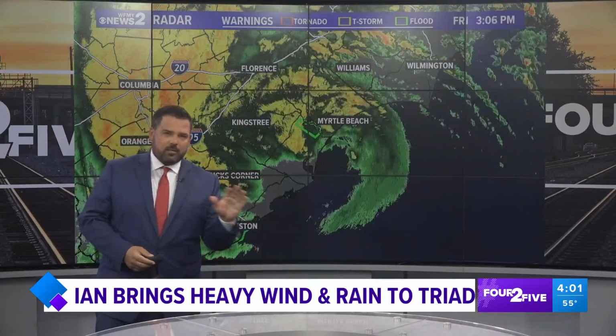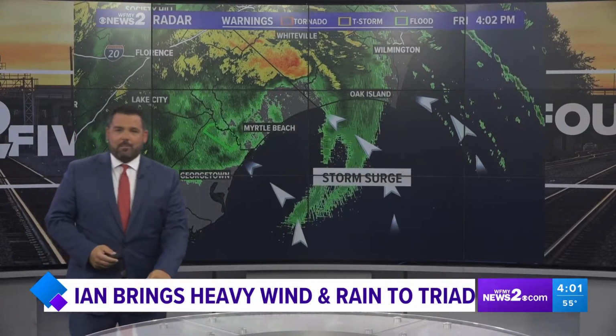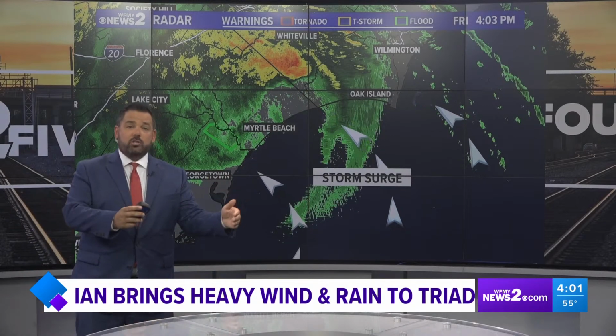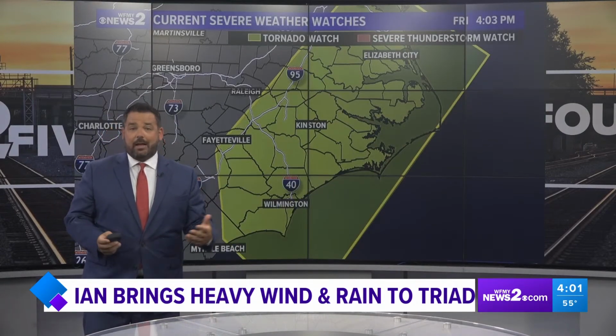Later on tonight, we're expecting the worst of it between around 6 p.m. and midnight. But right now the center is over Myrtle Beach. They have been dealing with a very bad problem called storm surge. You hear us talk about it only when there are hurricanes, but that's when the wind pushes the ocean onto the beach. It's been really bad in places like Pawleys Island, Myrtle Beach, Brunswick County, Oak Island, Holden Beach having issues.